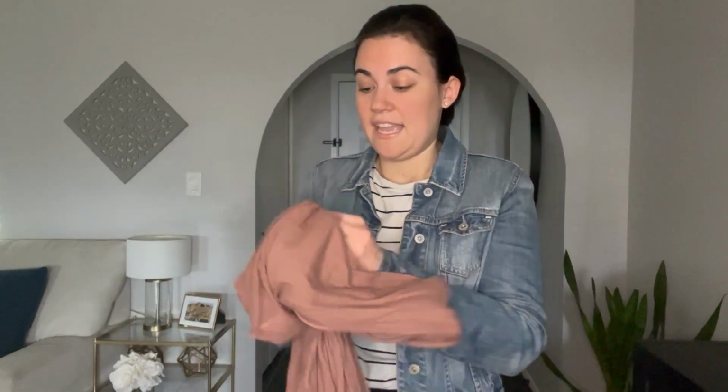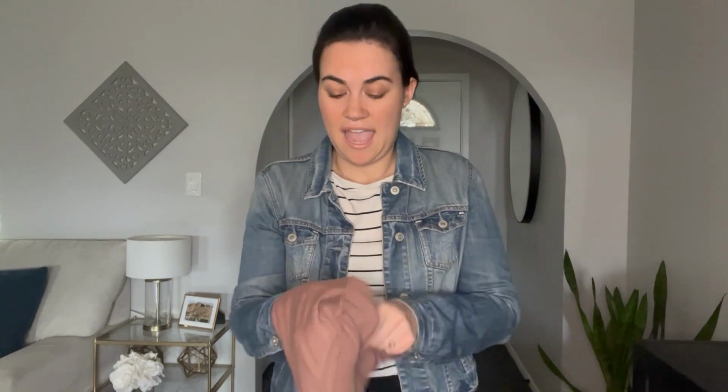But the beautiful thing about the Solly wrap specifically, because that's the one I have experience with, is it has this little pocket here, and you can store it in there. So this fits super easily in your diaper bag. And yeah, it's soft, it's so nice.